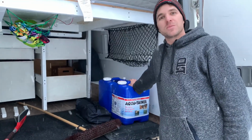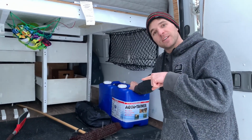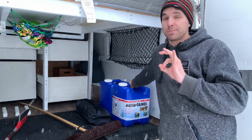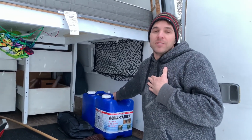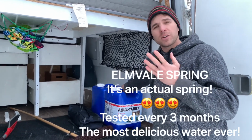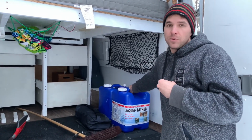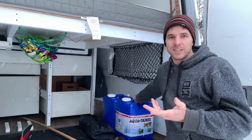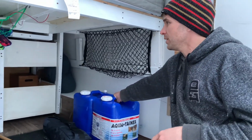Obviously, big old jugs of water for you. We take these and refill the jugs that are in the kitchen with this, so you have about 100 liters of water on board here, which is pretty awesome. And where do we get our water? We get our water from Elmville Springs, which is just about 20 minutes away for us. We only have to go there about every 2 weeks, which is great. We're trying to be very, very sparing with our water. If we're out and about, fill your water bottle up at Starbucks or something. Be really conscious of that, because it's not endless like your house.